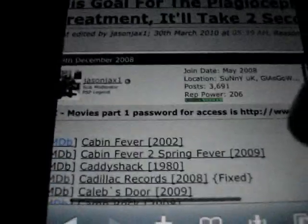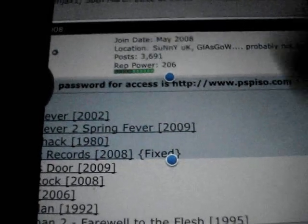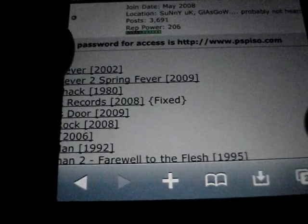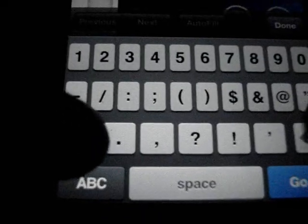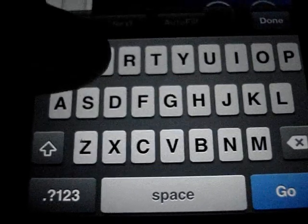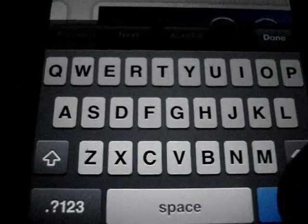Oh, I guess it does have a password. Well, the password for this guy is... It'll usually say it in a thread. It's right here. This is the password for his. It's http://www.pspiso.com. Then we're just going to go back to this and put it in: http://www.pspiso.com/, PSP ISO dot com. Press go. And then you're gonna get directed to this page.